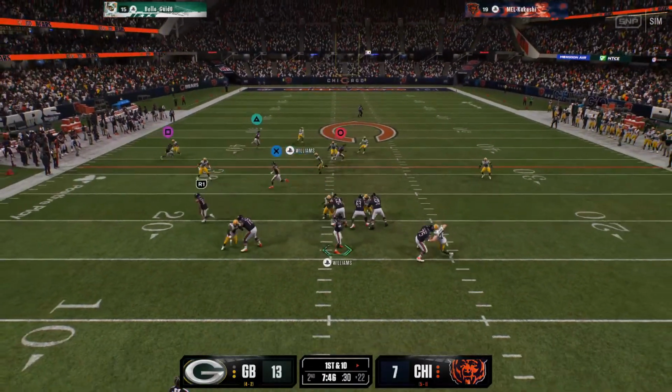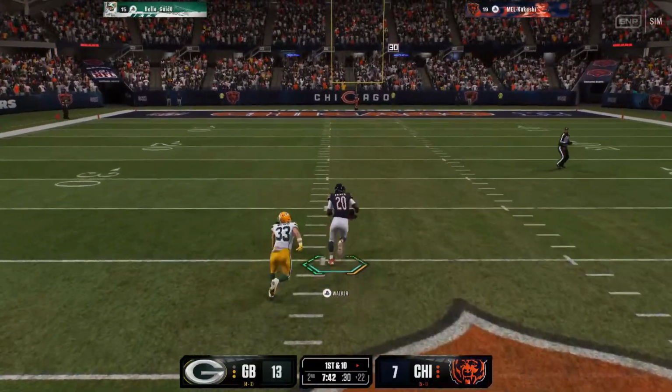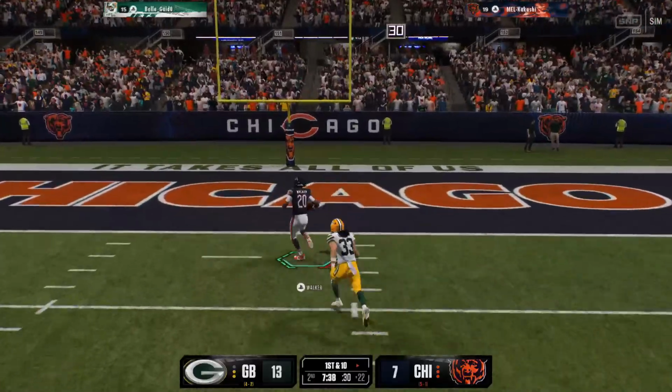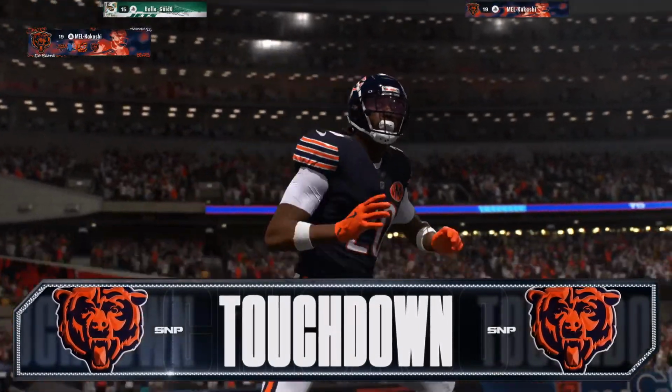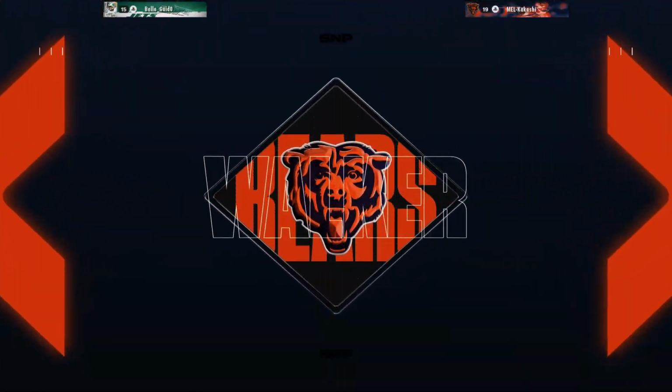A play fake, and they'll throw with Williams. He's got it! Into space. And he will take this one in. 77 yards. Touchdown, Chicago.